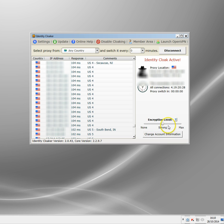Now the one setting you need to look at as well is you can set your encryption level here. If you're using it for security, obviously I'd put the strongest encryption in. For instance, if you want to access your bank account or your PayPal account, and you're maybe using unsecured Wi-Fi in an internet cafe or a hotel, set the encryption to either strong or maximum. It's a very small impact on speed, but it's worth doing, and it keeps all your connection secure. If you're just watching or streaming video, you can turn the encryption down to none. I normally leave it set as strong because honestly it doesn't really impact the speed too much. Identity Cloaker has a compression algorithm that can actually speed up your connection. Sometimes it's actually quicker with the encryption than it is without.